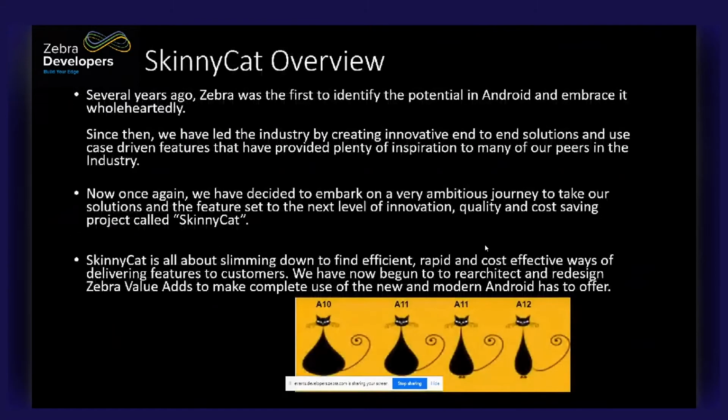I'm going to talk about a project called SkinnyCat. That's an internal name, but I'm still using it because it kind of makes complete sense. And what is SkinnyCat? I'll just give you an example.